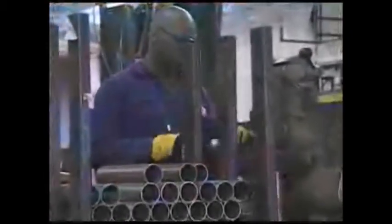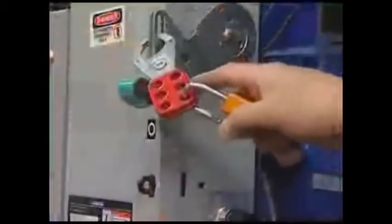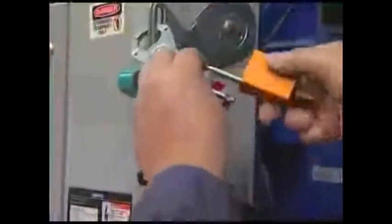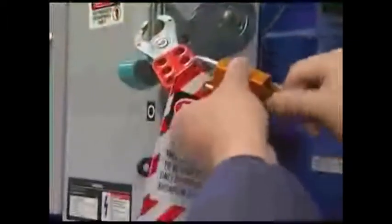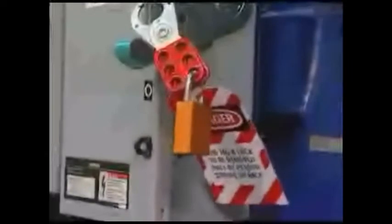In fact, every day, many people at work are injured and even killed by the failure to control certain energy sources. This training video has been created to remind you about or introduce you to Lockout Tagout. This procedure is extremely crucial in preventing accidents caused by hazardous energy sources in the workplace.